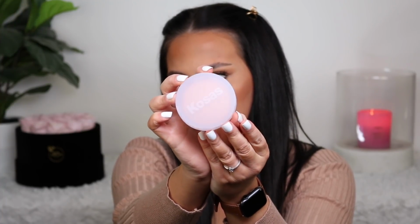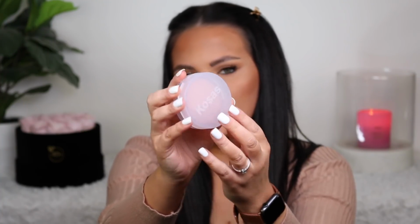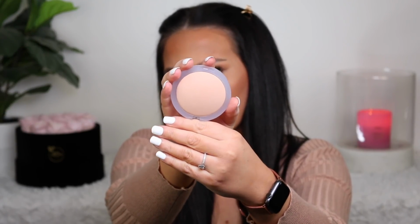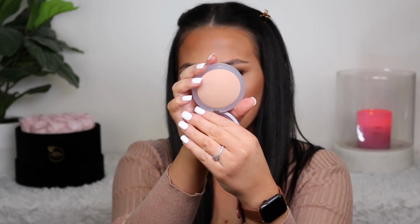I love the packaging of the Kosas Cloud Set, and I got the shade Comfy, which I believe was a medium tone. So it is baked kind of like a mineralized skin finish. If you're familiar with the MAC mineralized skin finishes, it kind of reminds me of that. This I find a little bit more firm than the mineralized skin finishes from MAC, so you definitely need a more dense brush, I feel like, to pick up the product.